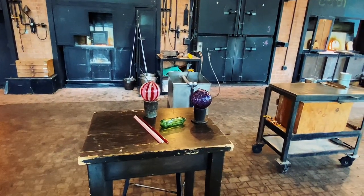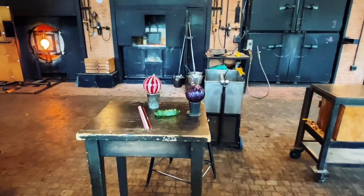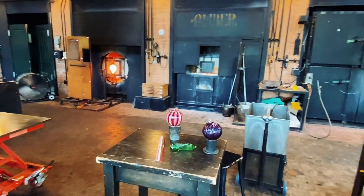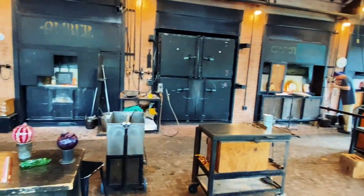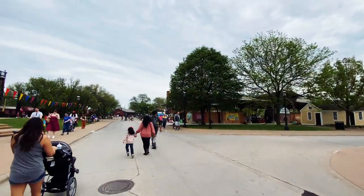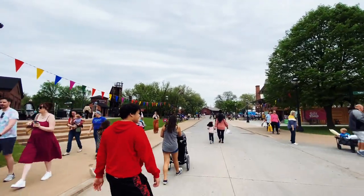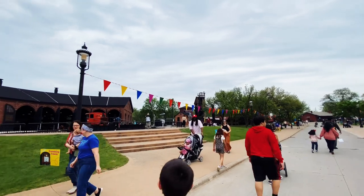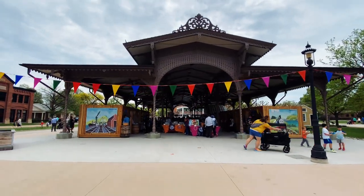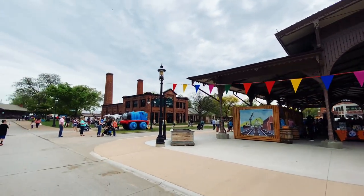Products here. You can buy these in the gift shop. Look at that guy. He's so cool. That's awesome. A lot of Thomas stuff going on here. Whole bunch of Thomas merchandise and stuff to buy. Bouncy houses. Blow up Thomas over here.